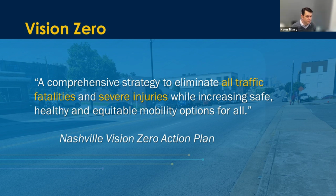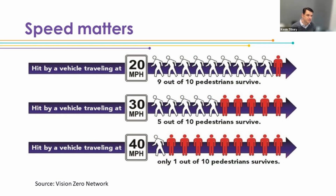So again, another question: think about what's the main factor you think that determines how safe or comfortable a street is? Have an idea? It's speed. So speed is the number one factor that determines safety. And here's a good reason why. You can see there at 30 miles an hour is sort of the breaking point at which a pedestrian can survive a crash. And speed is a factor for two reasons.